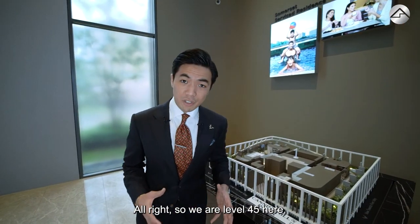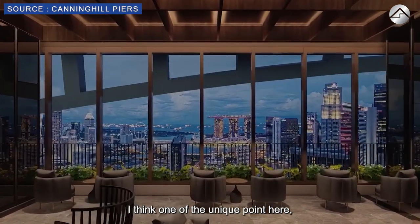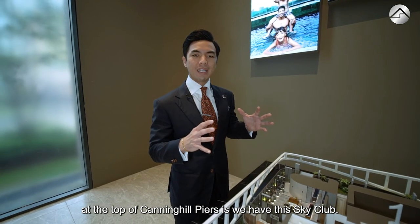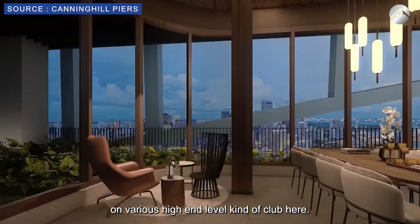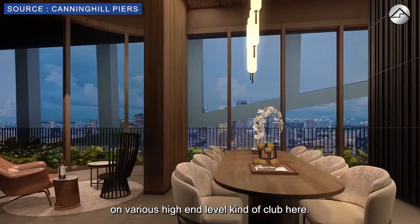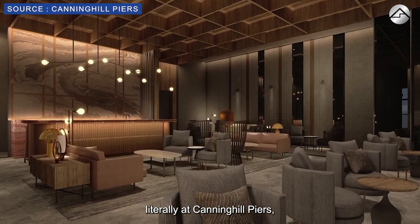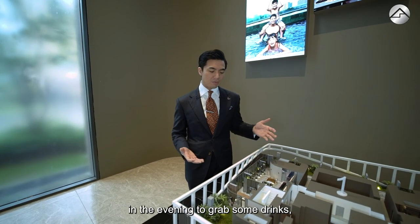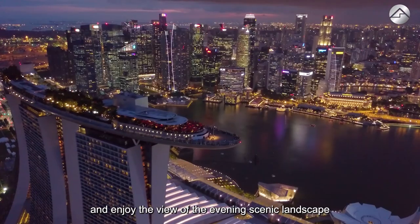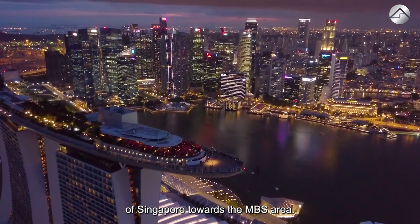Alright, so we are at level 45 here. It's called Canninghill Sky. I think one of the unique points here at the top of Canninghill Piers is we have this Sky Club. So you don't need to go to various high-end clubs. You have it right at your doorstep, literally at Canninghill Piers, where you can invite some guests, friends and family over in the evening to grab some drinks and enjoy the view of the evening scenic landscape of Singapore towards the MBS area.